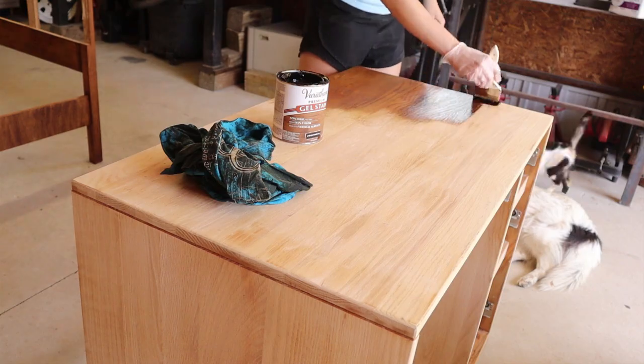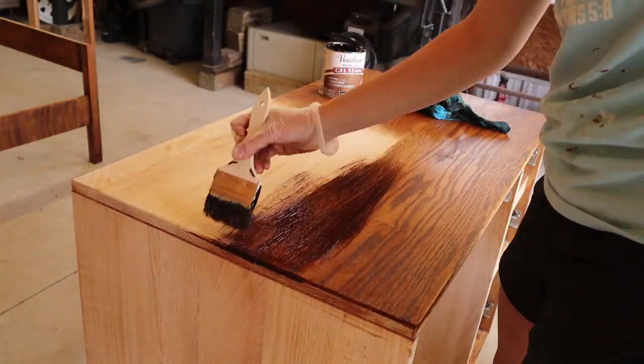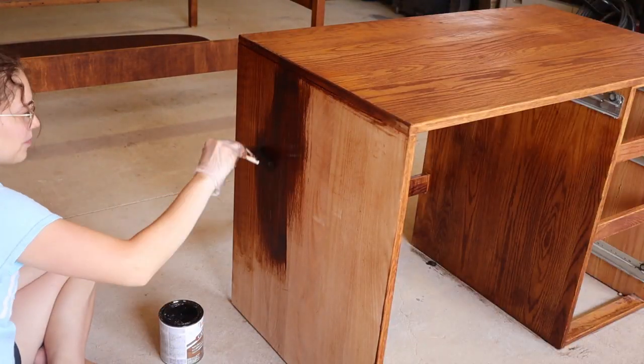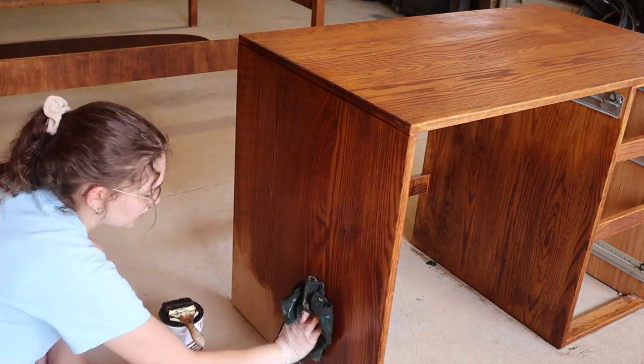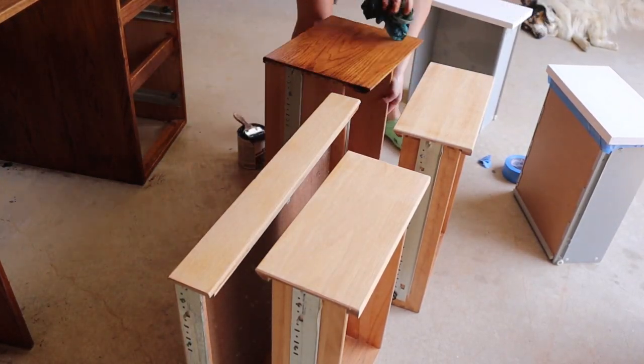For lots of projects like this, you have to put some sort of clear coat over the top to seal everything together, but given that this was already sanded and smooth and really sunk into the wood really well, I didn't think that it was necessary to put any sort of seal on it, and it actually leaves a really good smooth surface as well.